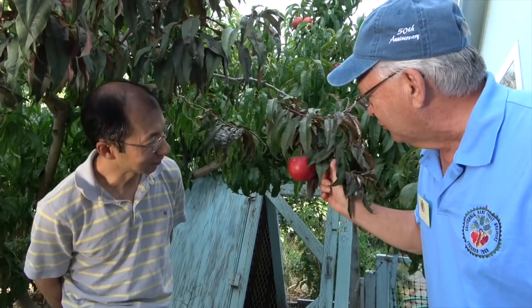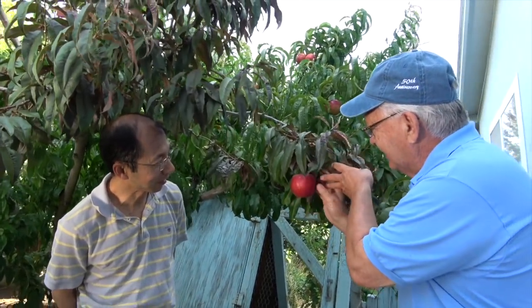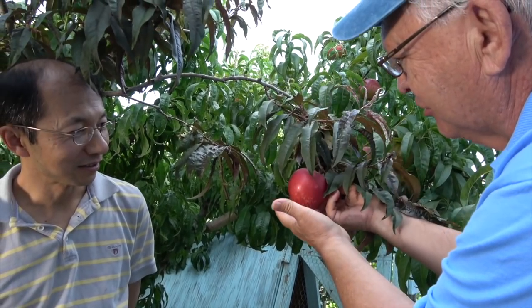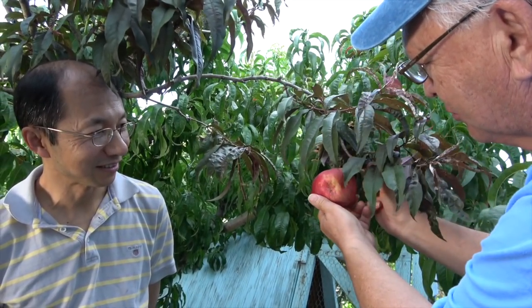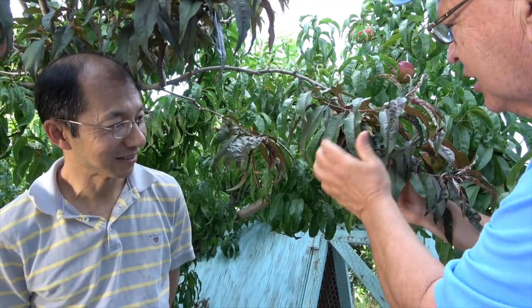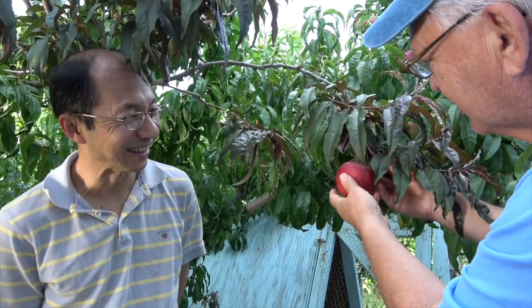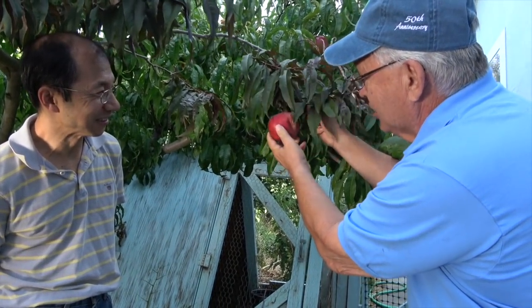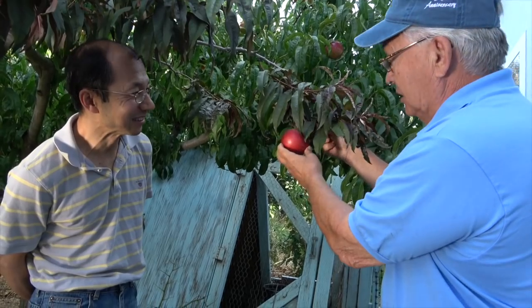Okay, we have a beauty here, and even I got surprised by this. Look at the shape of this nectarine. It did not look like a nectarine from this angle, other than the leaves, of course. But if you just look at the shape of it, it looks like an apple, but it's not. And the color too.